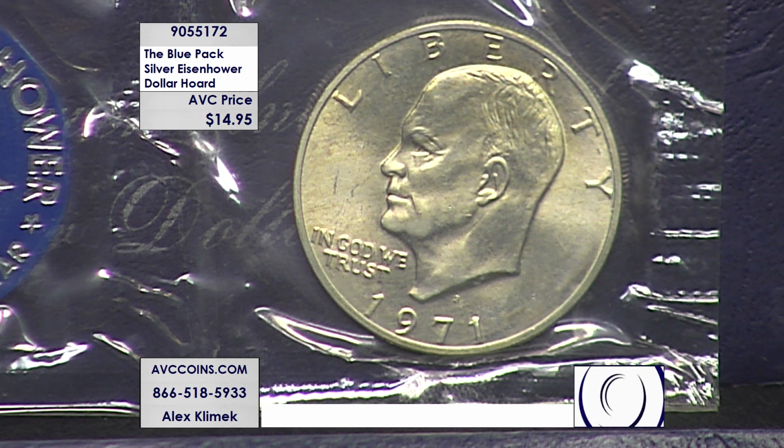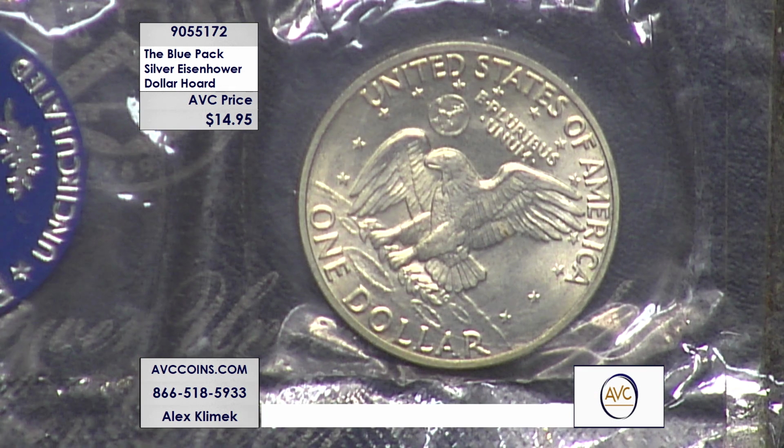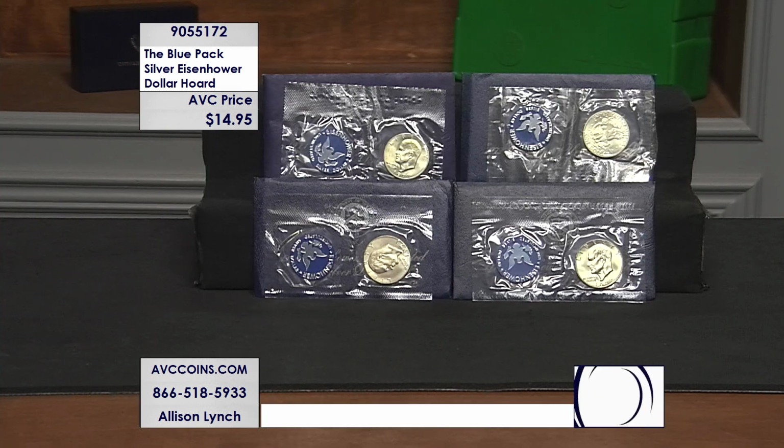They did it 2 ways, uncirculated and proof. The uncirculated was in the blue pack. The proof was in the proof set lens or brown pack, because the box was brown. But they made silver. That's all San Francisco did. So in 1971, there were 3 coins in uncirculated condition: a P, a D, and the rarest one, S. Every year, all 4 of these years, the silver uncirculated is the rarer of the uncirculateds.